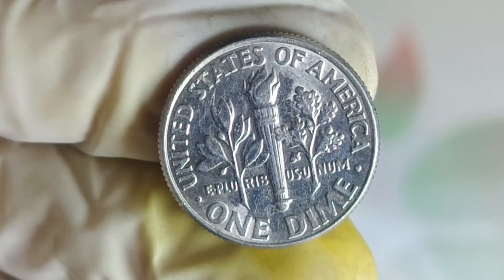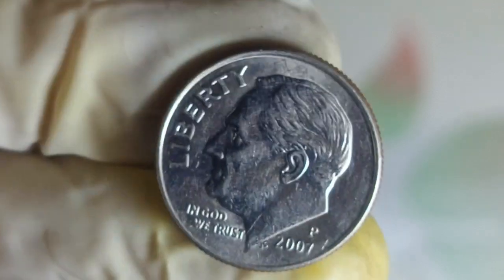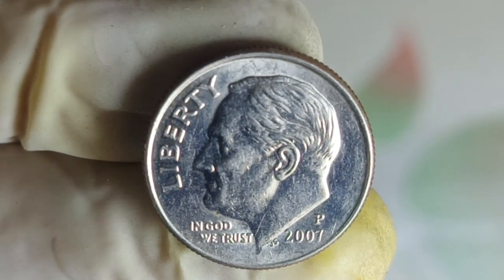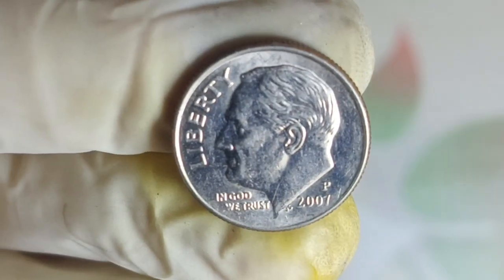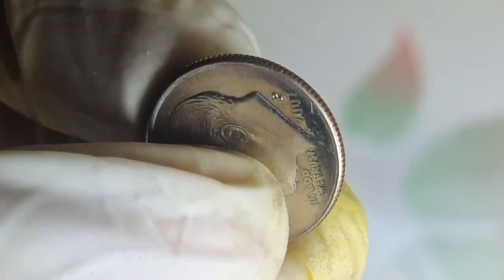Now, you might be thinking how a coin with a mere face value of 10 cents could possibly be worth an astonishing $120 million, and the answer is layered within the intricacies of minting processes, rare errors, and unique characteristics that make this dime a legend among collectors.